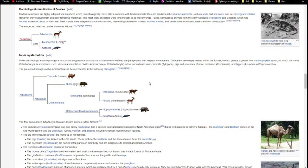Well, you see, when a cetacean and a hippopotamus love each other very much, they make a mouse deer. No, no. They don't. They can't. You're lucky they don't.